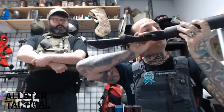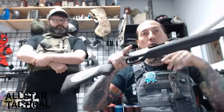unloaded. All right, so we're going to push this little release here. All right, and that's going to allow us to open the chamber like that. All right, so I'm going to visually and physically inspect that there is no round in the chamber, and I know that this gun is clear.